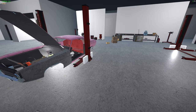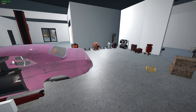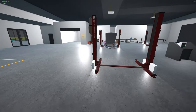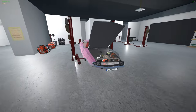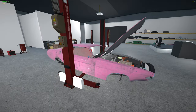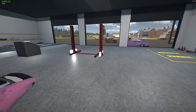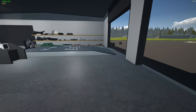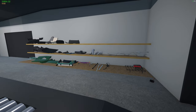So anyway, I think we're ready to start working on cars once again. Now, the first thing we're going to start working on, of course, is not going to be these. I thought about building these, but if we get these up to par, these are meant to be our own, so we're basically going to be broke. Anyway, let me know what you guys think. I think that looks pretty cool, right?